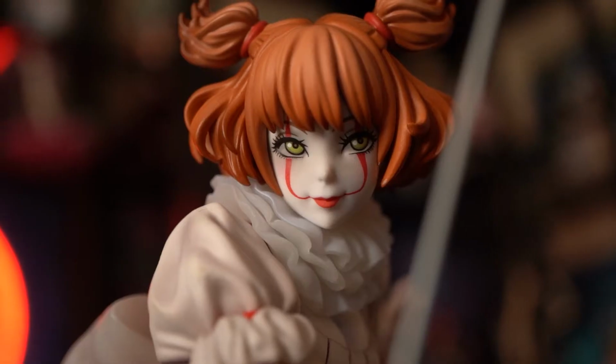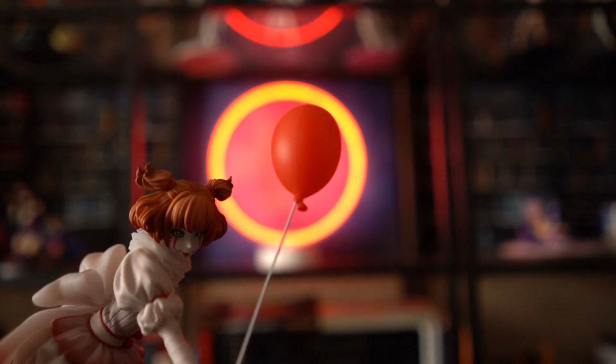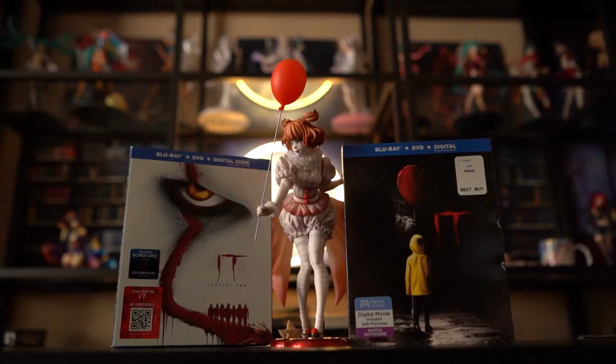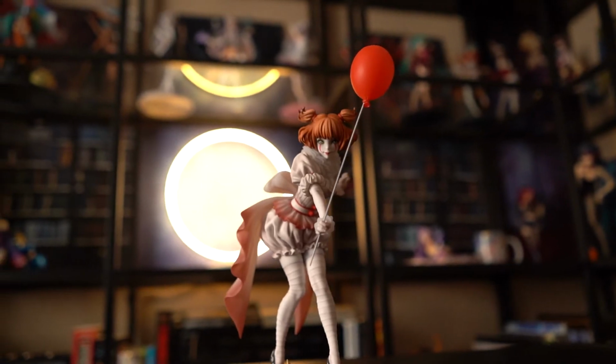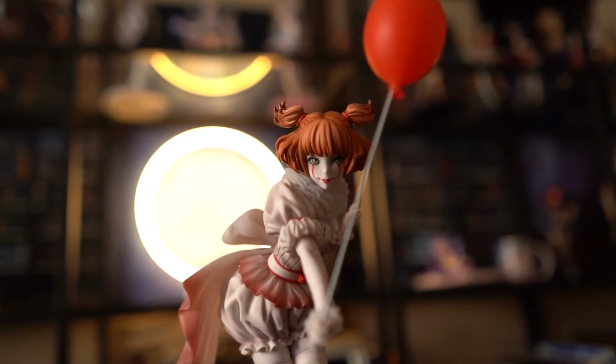Blood, a dash of cosmic possession, and a single red balloon. Just three of the key features Kotobukiya nailed when presenting their Horror Bishoujo rendition of Pennywise the Clown from Andre Muschiere's 2017 reboot of Stephen King's It. A shape-shifting creature from another dimension said to feed every 27 years, Koto's female version of Pennywise is nonetheless terrifying.